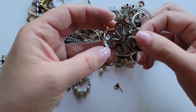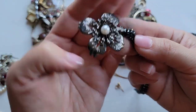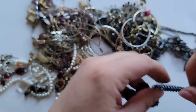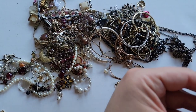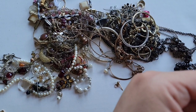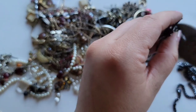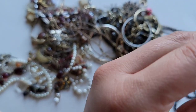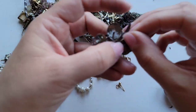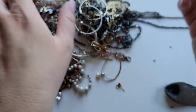Let me pull out some of these. This looks like a brooch. Or a pin, is it a pin pendant? Yeah. Oh, that's really cute. It's busted though. So what I could do is, I'm gonna cut this off. So that way it could still be utilized as a brooch. And I think that's it. There's still a little piece of the necklace right there, but it's a pin. That's cute. Let me put that to the side.